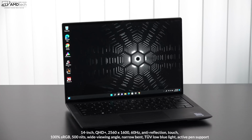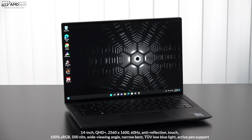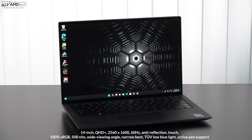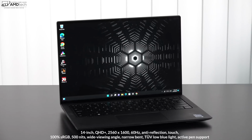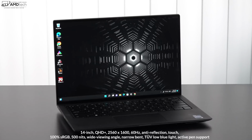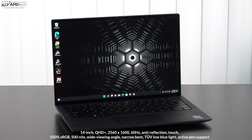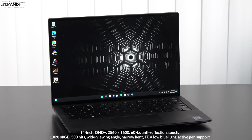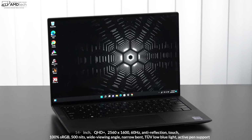Okay, let's talk about one of the stars of the show, and that has to be this display. What we're looking at here is a 14-inch QHD Plus resolution. It's an IPS display with a resolution of 2560 by 1600. It's a 60 Hz display with an anti-reflective coating on it. It's a touch display with pen support, and it has 100% sRGB and can get as bright as 500 nits.